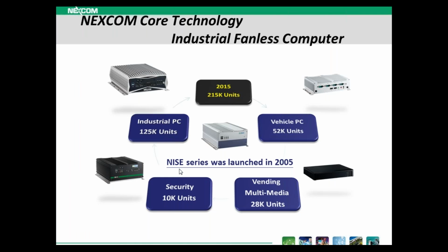Netcom's core technology is based on the industrial fanless box PC. The first generation was launched in 2005. Up to 2015, there were 215,000 units served worldwide in industrial applications.